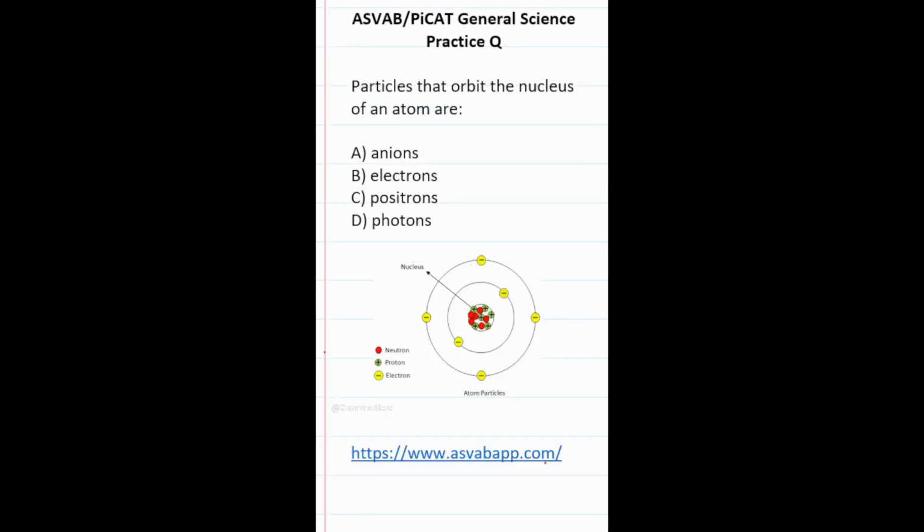This ASVAB PiCAT General Science Practice Test question says particles that orbit the nucleus of an atom are. So here's the structure of an atom. You can see that here's the nucleus. It's made up of protons, which are positively charged, and neutrons, which have no charge, and electrons, which have a negative charge, orbit the nucleus. So this one's going to be B, electrons.